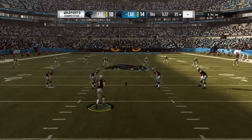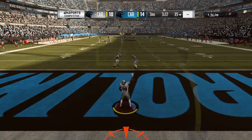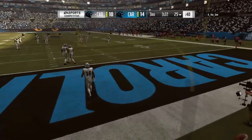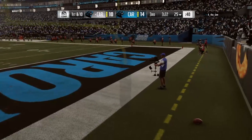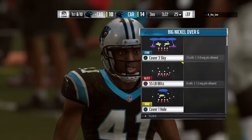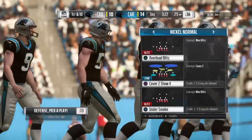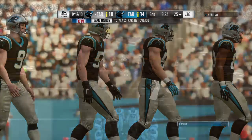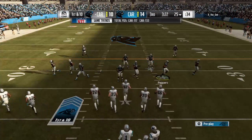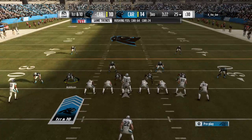Gano out to kick this one away. And that'll carry over the back line of the end zone for a touchback. And onto the field, here come the Panthers. So Newton and the Panthers come up now 1st and 10 at their own 25-yard line.